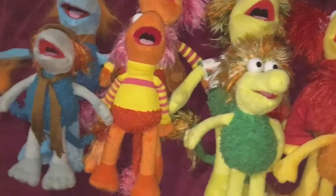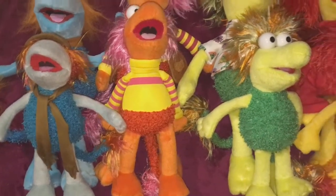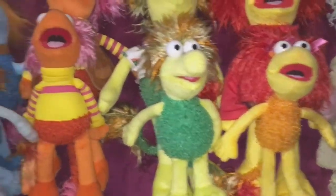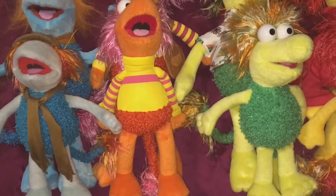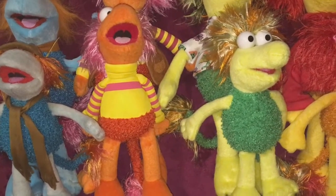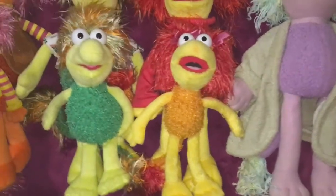Now, I eventually ordered them online, and unfortunately, they were very small. They're only about 9 to 11 inches. And I was a bit disappointed by the size, but I felt they looked like the Fraggles. And that was it for a while. I just had my odd collection of Fraggles that didn't really match the Hasbro Softies and the Sababa toys.